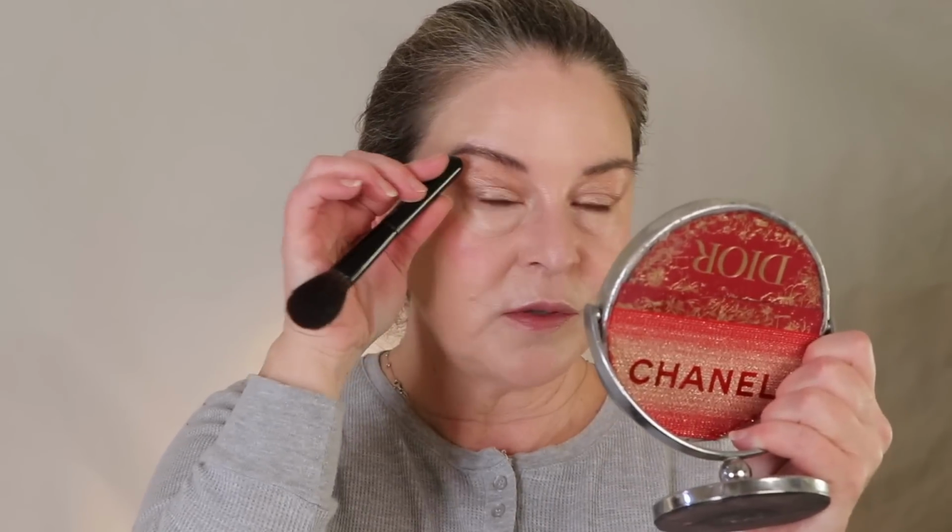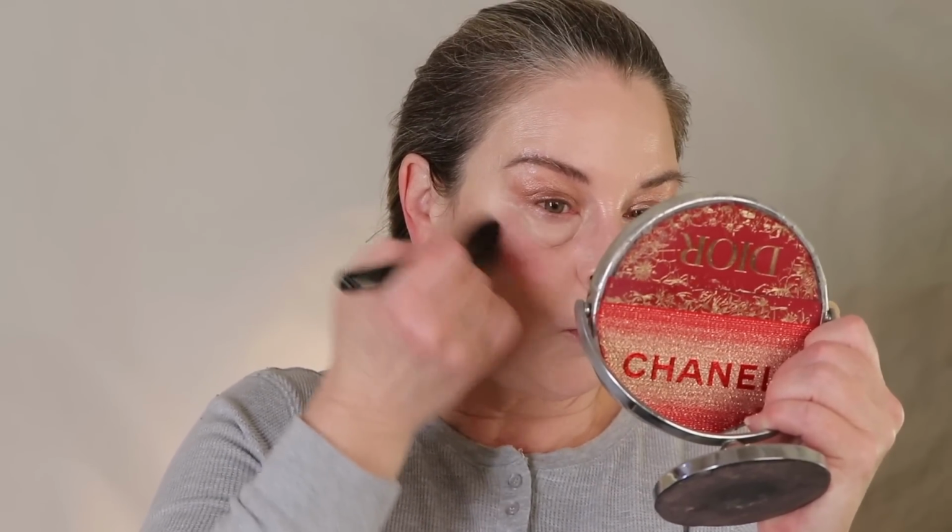And I'm starting right at this bone right here. There's a bone that goes, I think of it as half of an 8, right here and right here, and that's where I'm going to start. Just transfer that powder to the face and then blend. I don't want to blend it too much because I am going to do another blend with the other color.